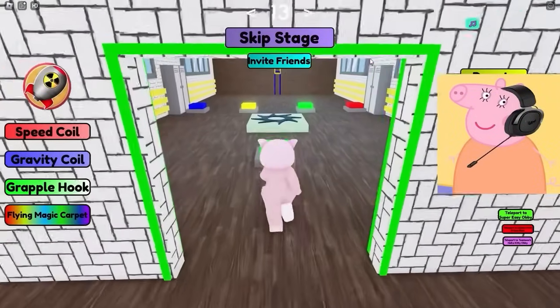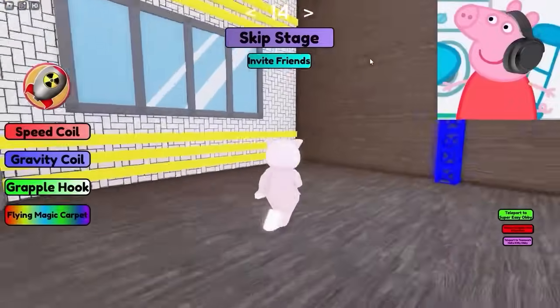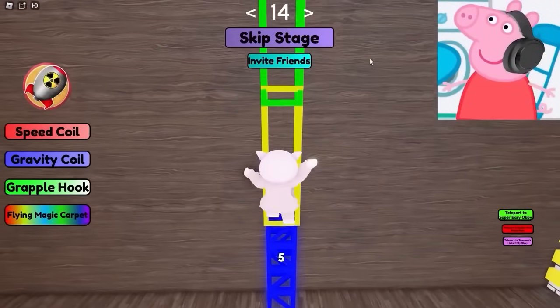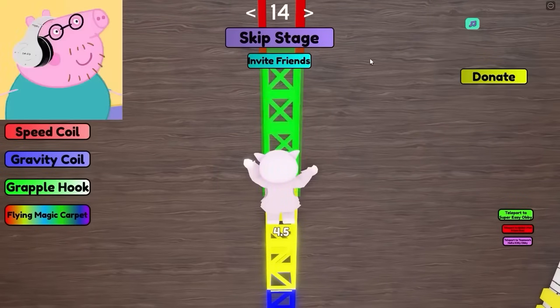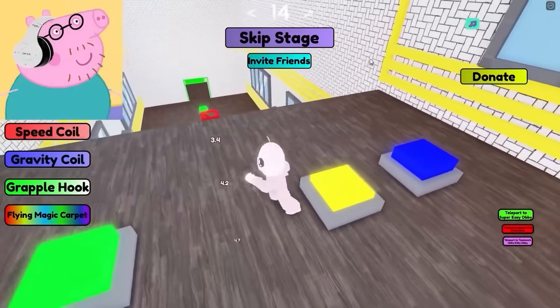George, open the door for us, quick. I'm claustrophobic. George, now please push the button so we can go upstairs. We need to build a ladder. George! Green and red color left. Oh, finally, we're up there.